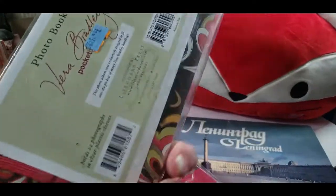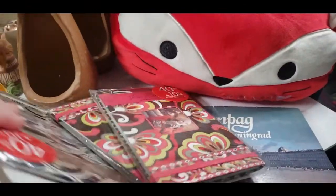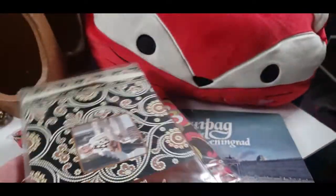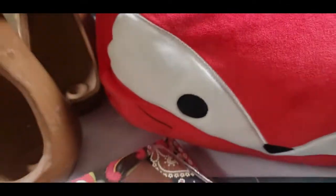But this is Vera Bradley. It's just a little pocket photo book, which I thought was cute. And this is the other one. Of course, it matches, you know, any of their purses or anything that would be in the same pattern. So I got that.